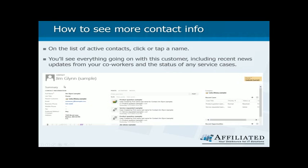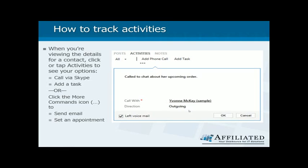I also have the ability to have my contact information over here. I've got my activities driven. And I've got my cases over here, my recent opportunities. So I can look at this contact and I can see everything in one snapshot.